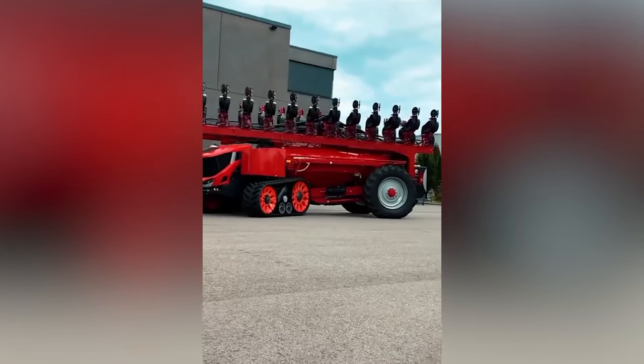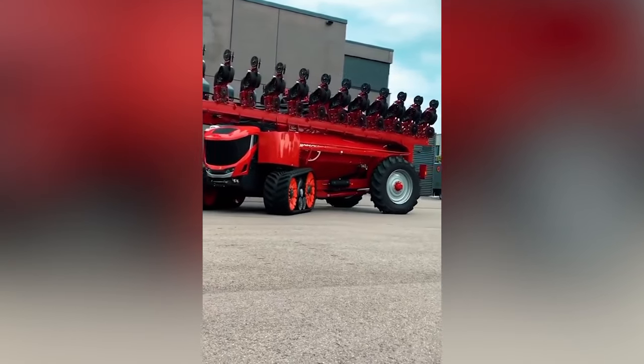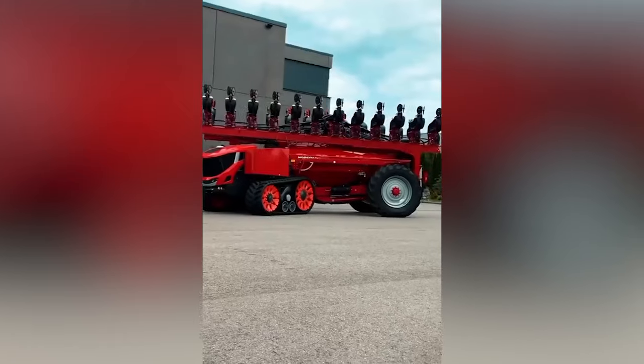I don't know what this big red machine does, but I do know that whatever it's going out into the fields to reap, it's going to do it quickly and efficiently.